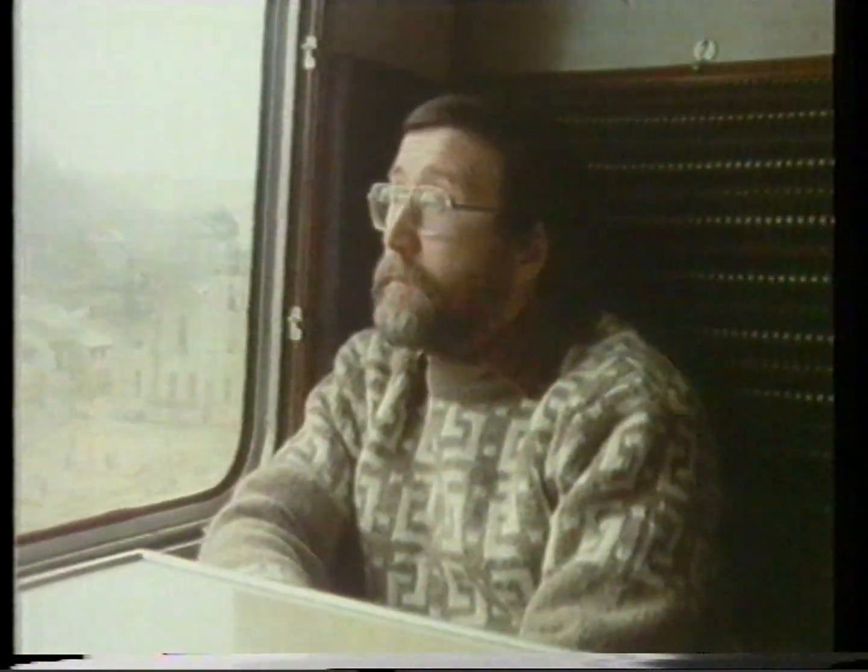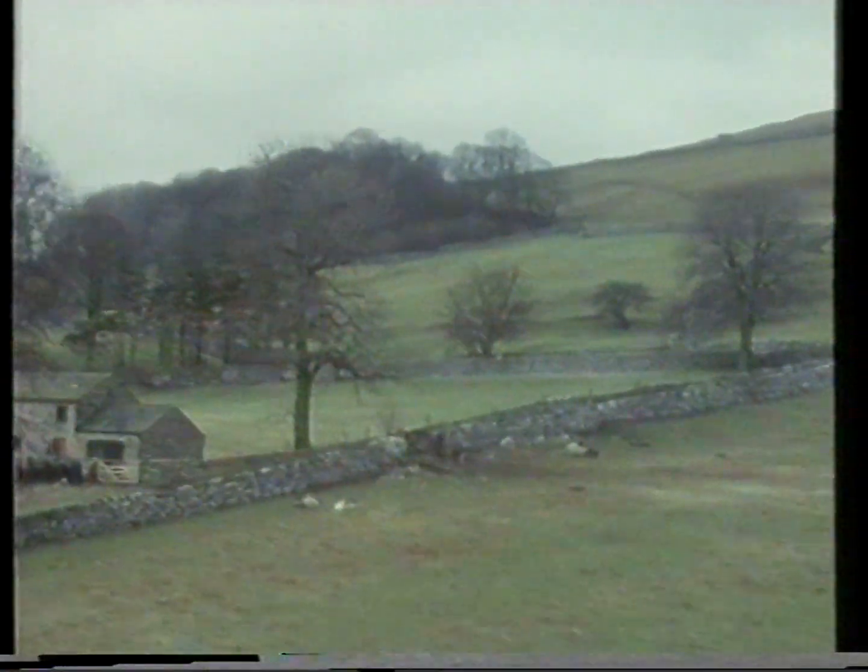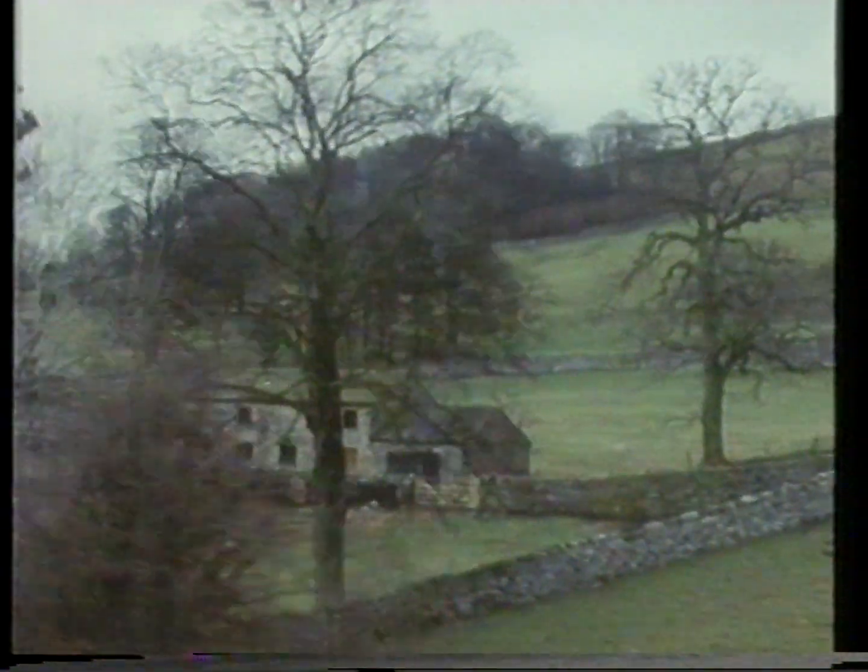This is Settle, the beginning of the line. That's right. It was known as the Long Drag, of course, because the climb starts here. And there's something like 20-odd miles of continuous climb, a tremendous amount of work for locomotive men and their crews. Especially the steam engine. That's right, and the steam engines. A little easier with diesel, obviously.